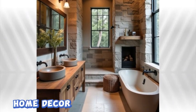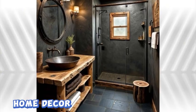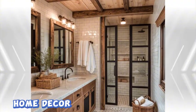Even with a rustic theme, this design still looks modern with a minimalist sink, transparent glass shower, and black or gold metal accents for a luxurious feel.